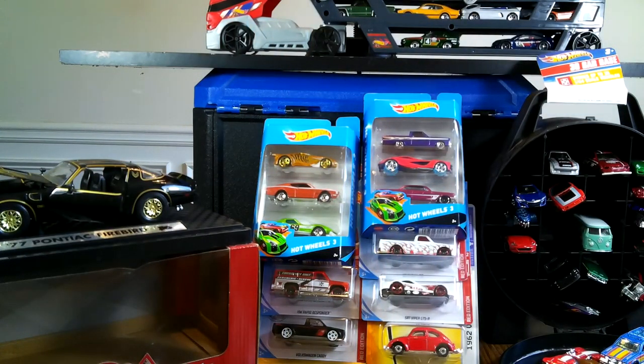So no, they're just either not stocking them or something. Like Dad said, we can't really find these three packs anymore, and we used to find them at Walmart all the time. You would go near the registers at Walmart and find the three packs, and we don't find them anymore. If you notice, the Mercury Cyclone is a '68.